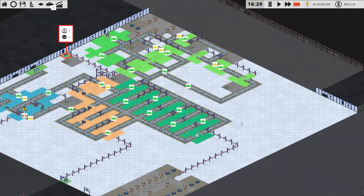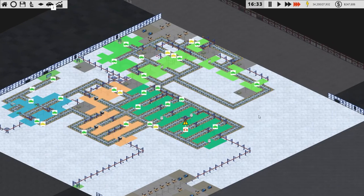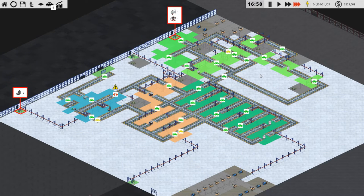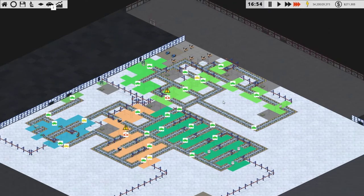I see, alright. We're making money though, and I'm fairly happy with the way things are going. We have way too many paint jobs, of course, and also many of these. The biggest thing is chassis production right now, so let's think of that.